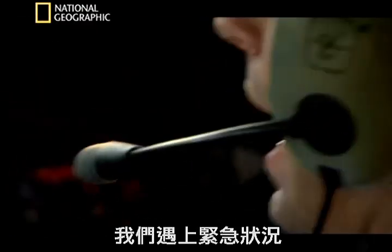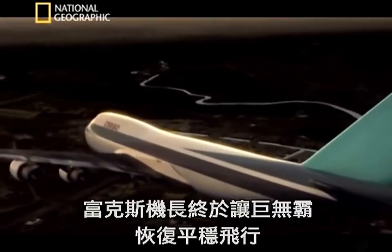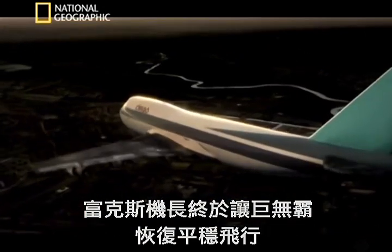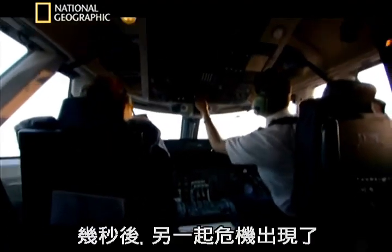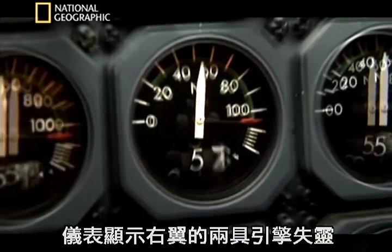LL-1862, Mayday, Mayday, we have an emergency. After 30 seconds, Captain Fuchs manages to wrestle the jumbo back to steady flight. Check hydraulic pressure. Flight engineer Sophia desperately scans his control panels to try to find out what's wrong. Seconds later, another crisis. The instruments reveal that both engines on the right wing are out of action.